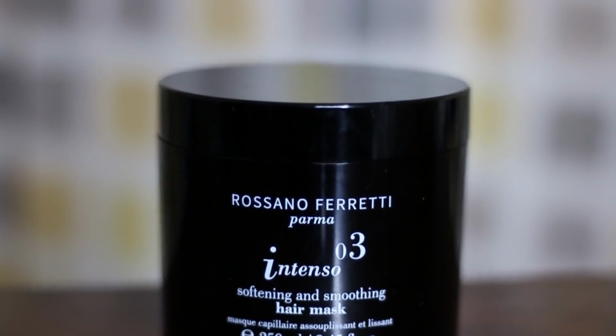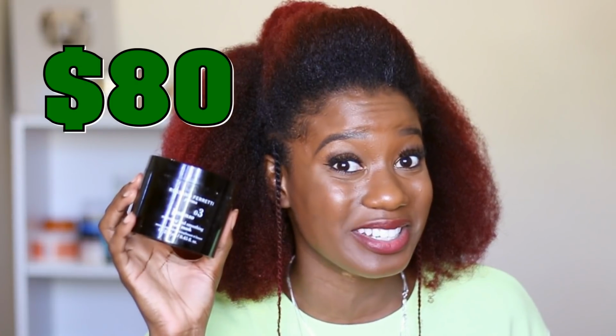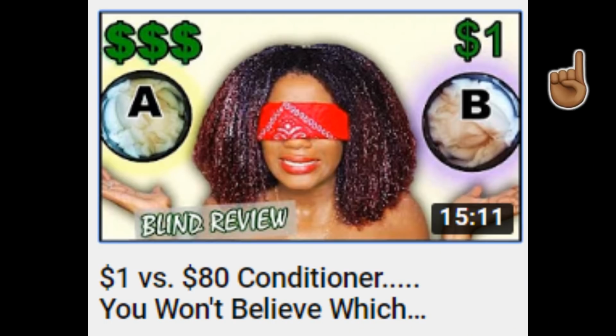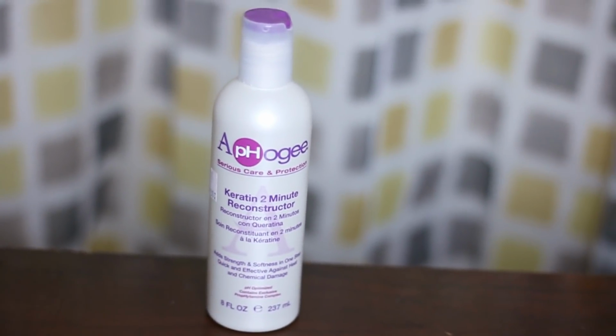Rosanna Ferretti Softening and Smoothing Hair Mask. You guys remember my $80 deep conditioner? I'll just leave the video up in the cards and you can go watch it. FRIZZY Keratin 2-Minute Reconstructor. I just don't understand why everybody liked this product. It didn't have any slip and it didn't do anything miraculous to my hair.